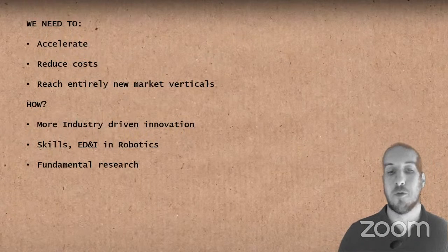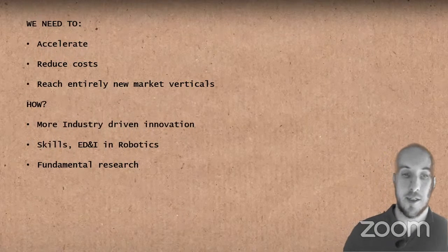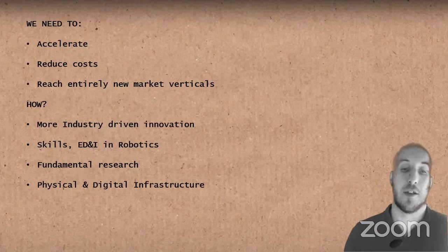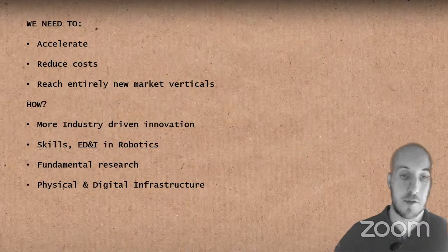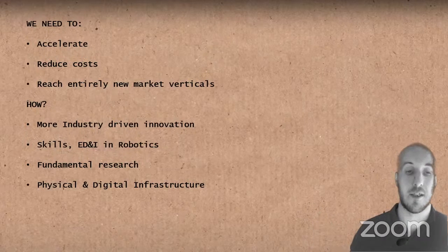We need to carry on doing more fundamental research and make sure this gets pulled through into startups and spin-outs. We should invest in physical infrastructure like test facilities and proving grounds, as well as living labs where very high TRL systems can be experimented with alongside the public.